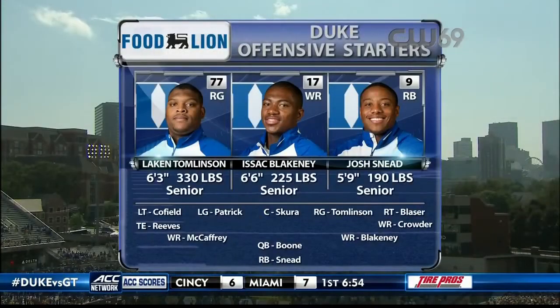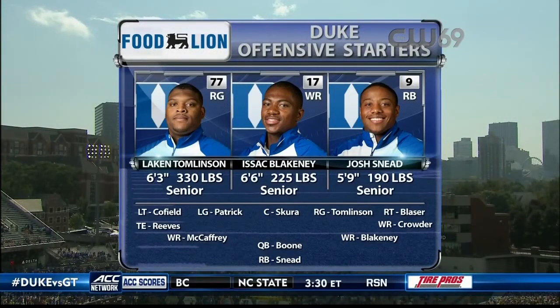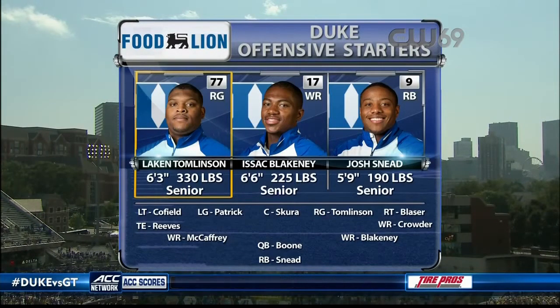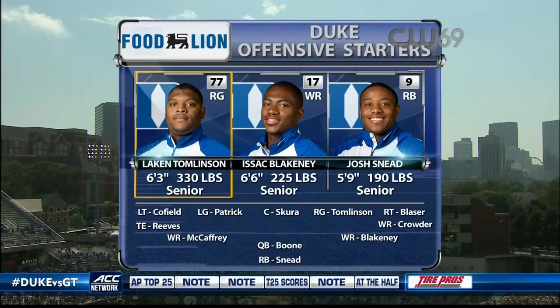All right, here are the lineups, brought to you by Food Lion. First for Duke. Well, they've got good players at every level. Isaac Blakeney, big receiver, great speed. Josh Snead will start at running back, big-time speed as well. But Lakeland Tomlinson, 44 consecutive starts, the right guard spot. He is a monster. It's a big offensive line, and this guy will play at the next level.